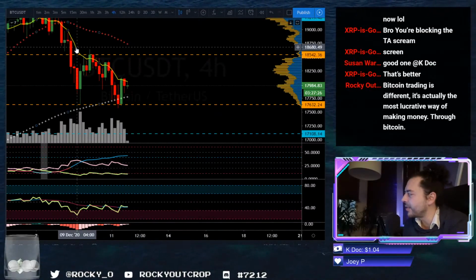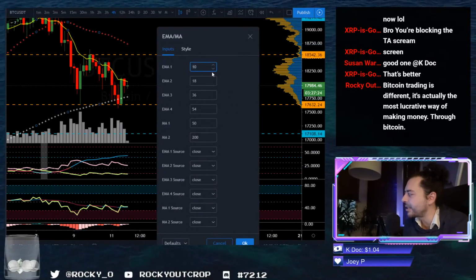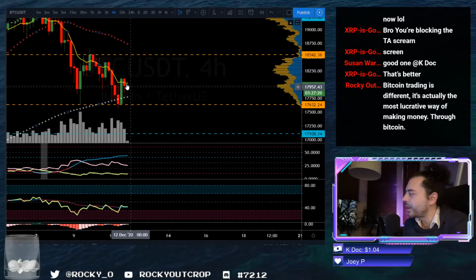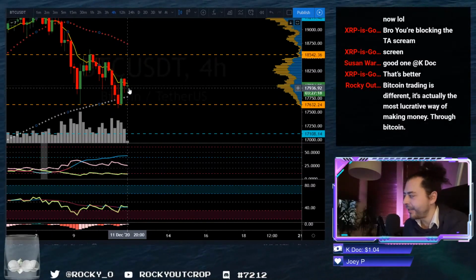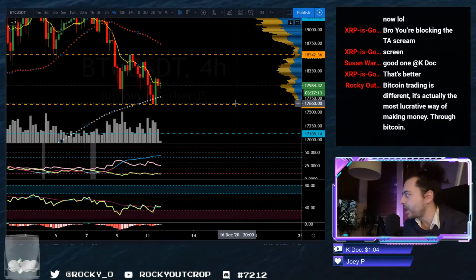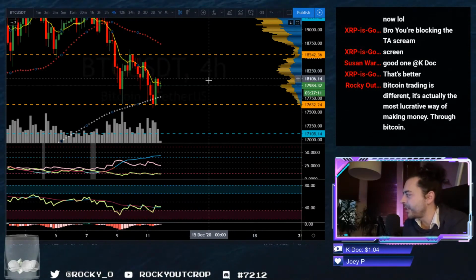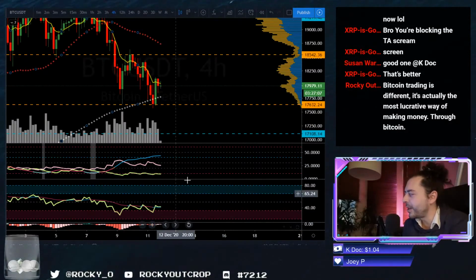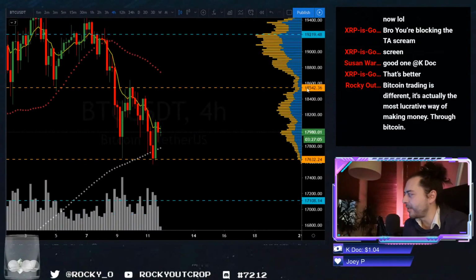We could change this over to different periods as well. It doesn't need to be 8. Oh, it's actually set to 10 currently. Put it to 8. You can see we've not managed to open and close above that, and of course the 10-period exponential moving average is what's being challenged right now. So we can say we're above the 200 simple on the 4-hour time frame, and we have bullish divergence on the 4-hour time frame. So that's where we are.